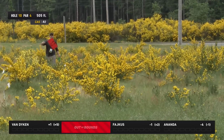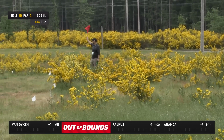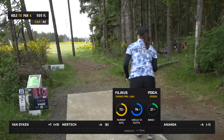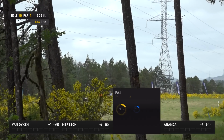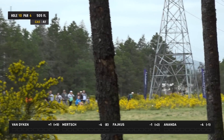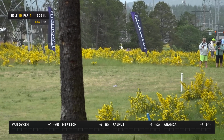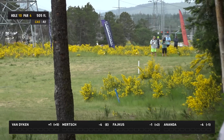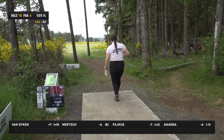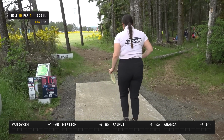Woof, yeah. I made that exact same mistake on day one, and it doesn't feel good. Did you make that correction today? I threw a much better tee shot, but, yeah, much worse approach shot. Did you play forehand? Yeah, I went with the forehand. I just felt a little more controlled about it.